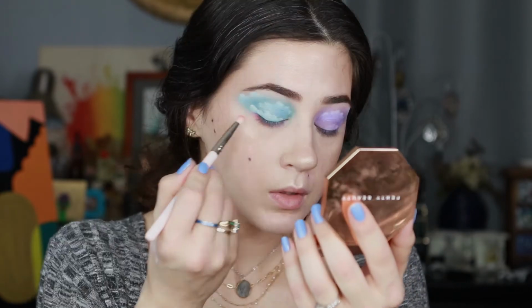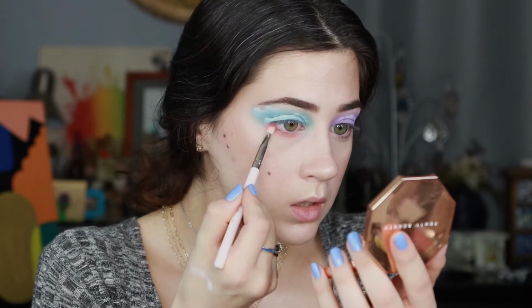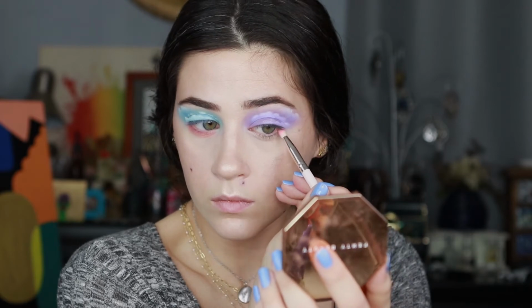I like that. That's nice. Okay. Lovely. Now I'm just going to do that to the other eye. Oh my gosh, I got eyeshadow in my eye. It's in my contact now. And that is the lower lash line done.